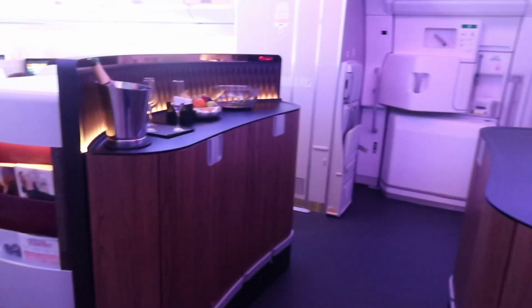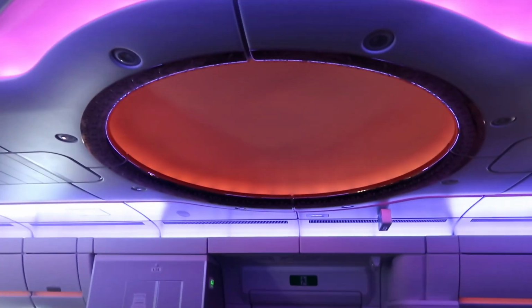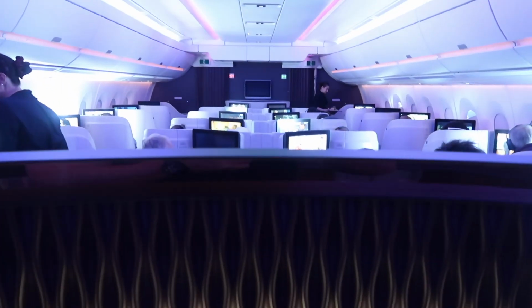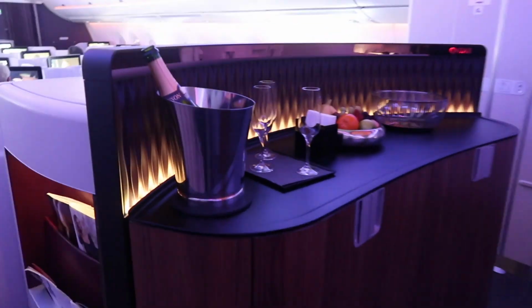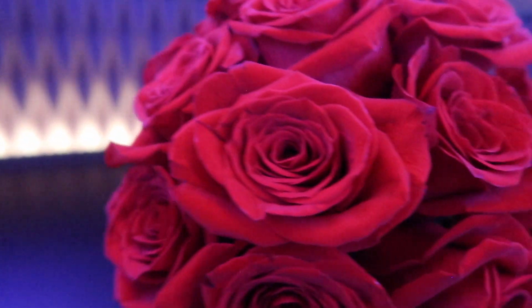It's worth noting, in usual times on both the Dreamliner and A350 aircraft, there's a small bar area in the middle of the cabin. As well as offering champagne, fruit and snacks, there's even fresh roses on display.